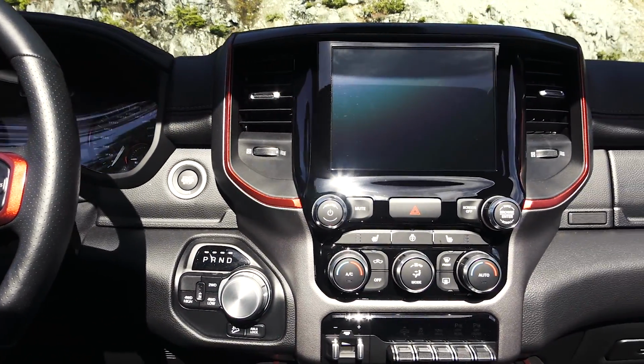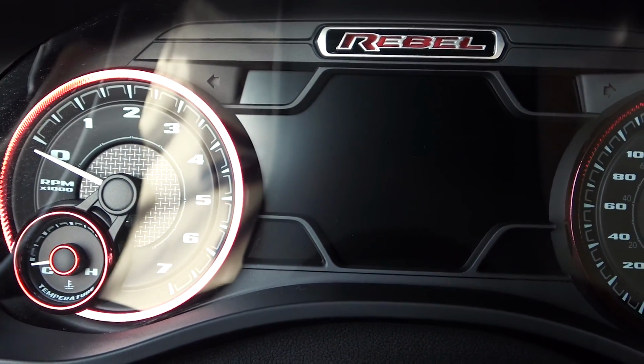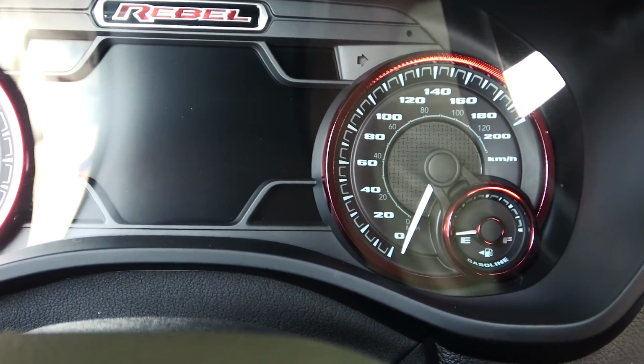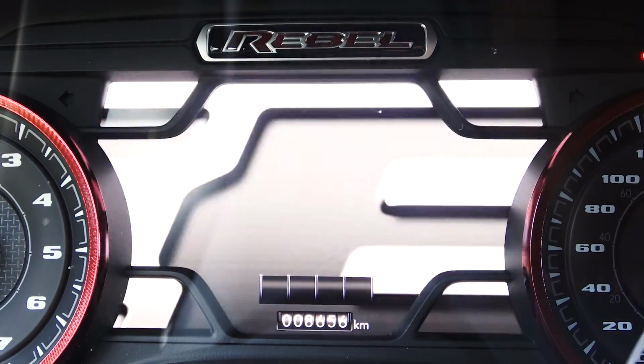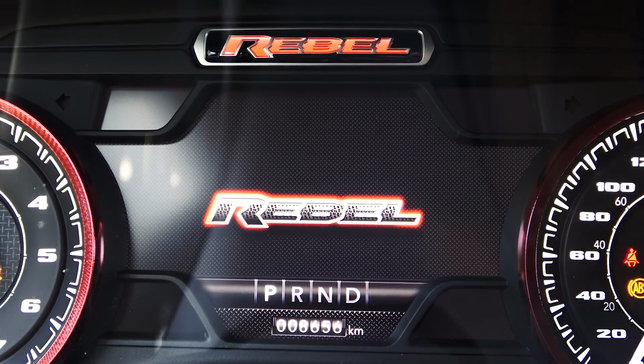The new gauge cluster features nice large dials with an attractive, easy-to-read font. The 7-inch display in the cluster is very high resolution and is customizable to your tastes while delivering all of the important information you need to know.